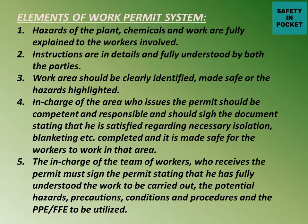The in charge of the area who issues the permit should be competent and responsible and should sign the document stating that he is satisfied regarding necessary isolation, blanketing, etc. completed, and it is made safe for the workers to work in that area.